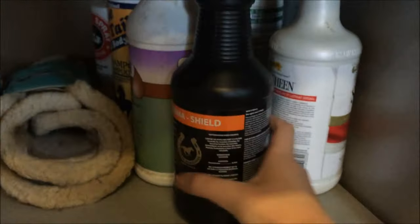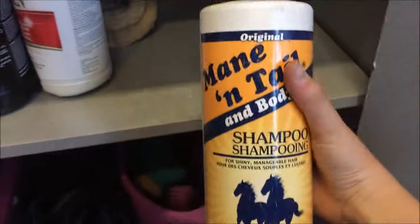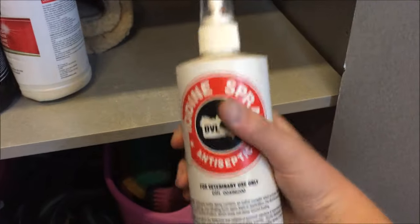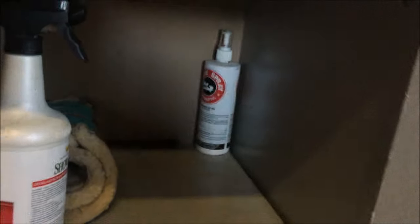I have eye spray, Shoe Sheen, Vaseline Shine, which is my favorite, Alexa Leather Conditioner, Cowboy Magic Conditioner, Mane and Tail, obviously, a second bottle of Shosheen, but this one doesn't have like a spray cap, it's just a backup, and then some iodine spray because he cuts himself a lot. So yeah, that's that part.